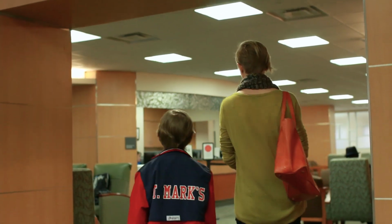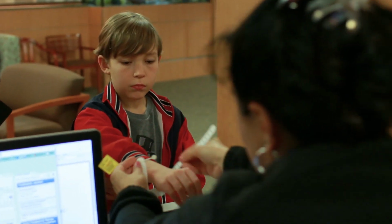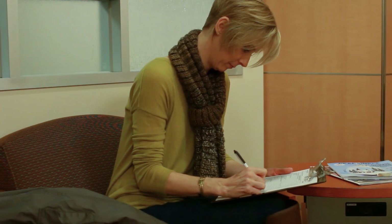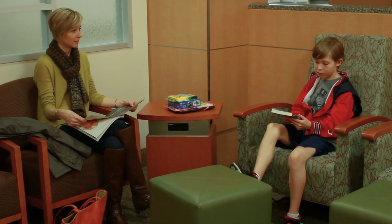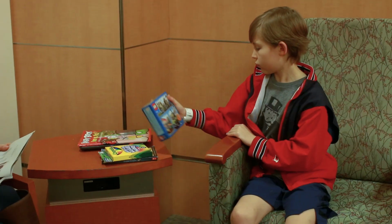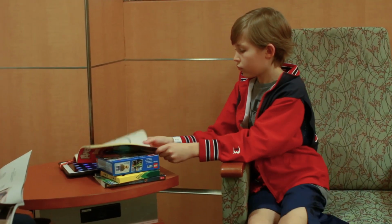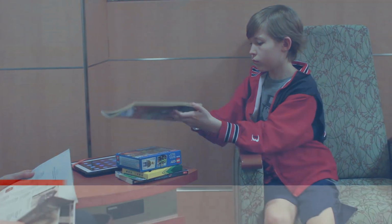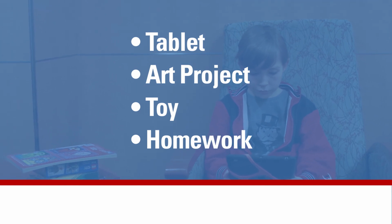When you first arrive, you will check in at the desk in our waiting room. The receptionist will give you a wrist bracelet that has your name and birthday on it, and some paperwork for your parent or caregiver to fill out. After your paperwork is done, you may have to wait in the waiting room for a little while. This is a good time to play, watch a video, or just hang out with the people who came with you. You may bring a toy or an activity from home to do while you wait. Some ideas are a tablet, a small art project, a toy, or your homework.